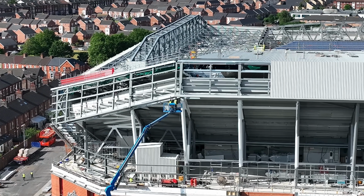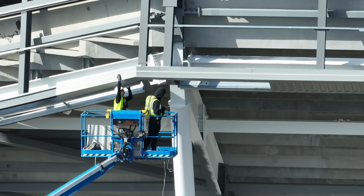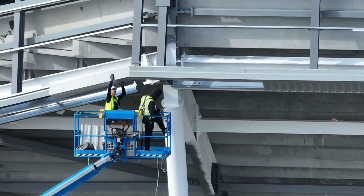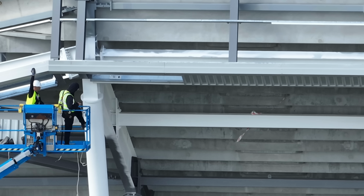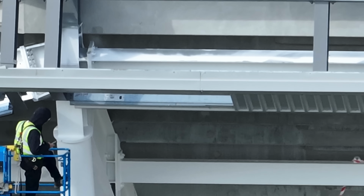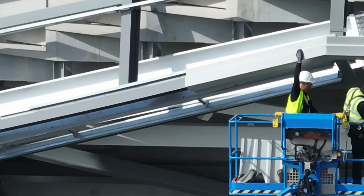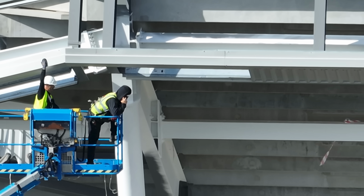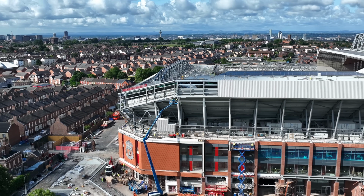So these guys, it looks like the same ones, yeah, they've been working on that for a few days now. And you know what? It's looking a lot neater. See the underside there, that needs to be cladded there. See it there? And also under where they are, that's all going to need cladding under there. But yeah, it's looking a lot neater there now. You know, attention to detail is going to be paramount.